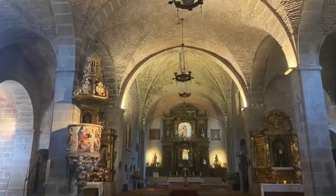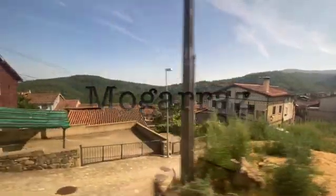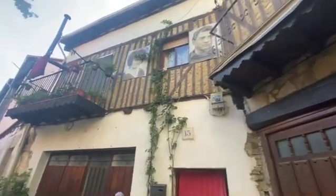So that pretty much sums up what I learned in Alberca. The last town we visited was Mogarraz. This town has consistently been ranked among the most beautiful in Spain. We were only really here for 40 minutes, so we mostly just got to walk around and admire the portraits for which it's famous.